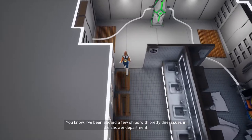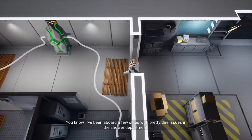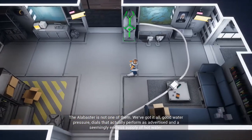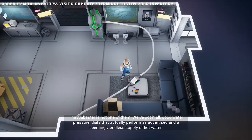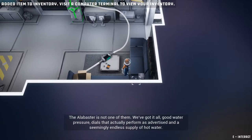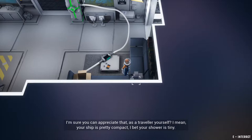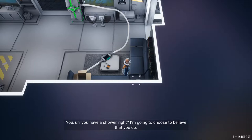You know, I've been aboard a few ships with pretty dire issues in the shower department. The Alabaster is not one of them. We've got it all. Good water pressure, dials that actually perform as advertised, and a seemingly endless supply of hot water. I'm sure you can appreciate that as a traveler yourself. I mean, your ship is pretty compact. I bet your shower is tiny. You have a shower, right? I'm going to choose to believe that you do.